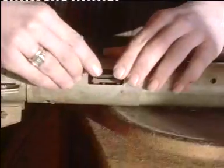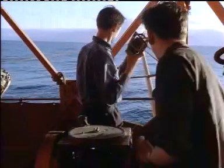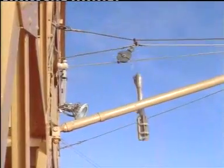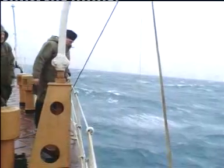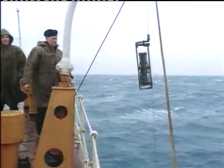Twice a day, deep sea temperatures are taken, which means launching the bathythermograph. This instrument is used for recording sea temperatures at depths of 450 feet and 900 feet. Twice a week, deep sea soundings are made to record the amount of salt in the water, and this information is passed on to the Ministry of Agriculture, Fisheries and Food.